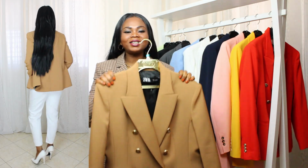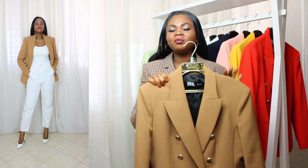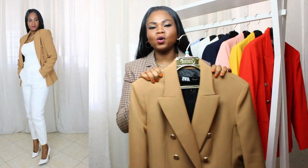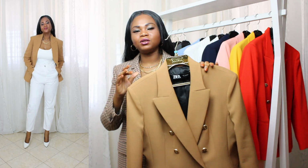Since we are talking about classic, this is a classic of all classics, a brown blazer. Wow, it's something you need in your wardrobe. It's essential, it's classic. It's one of those basics that just takes your outfit to the next level.